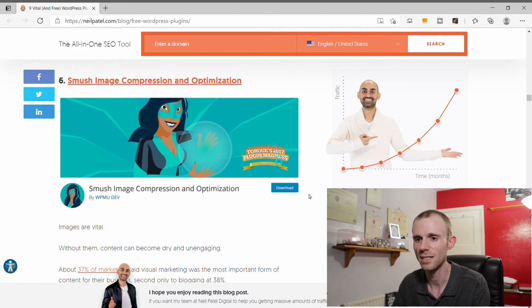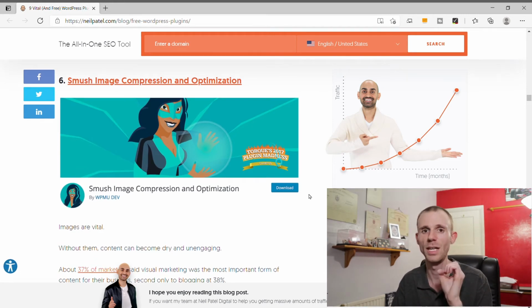Scroll down to number 6, Smush. I do agree with Neil on this one. This is a very good optimization plugin. I use it on my site and it is very good.